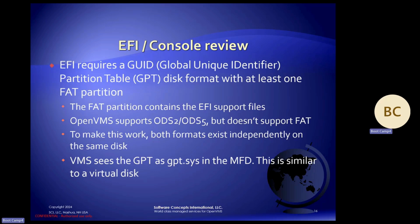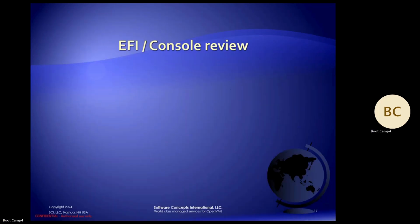GPT is seen as GPT-sys, which is also in mass file directory. So if you look at a root of the boot disk, you'll see that GPT. Delete that file, and it will not boot. So if you want to screw with somebody, VMS doesn't care if it's there. But when you go to boot, it won't be happening. Easy to make that happen again. So we had the VMS boot command, right? So Itanium has that as well to recreate that file and put it in the right place.